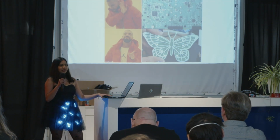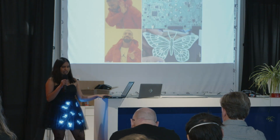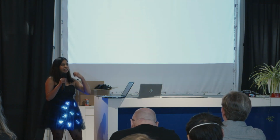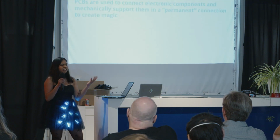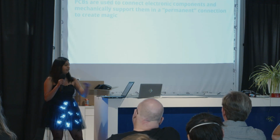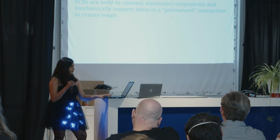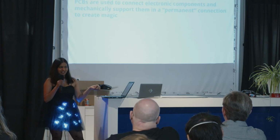So I started thinking about how I can leverage this to get more people interested in engineering and PCB design, and this is kind of my method that I've formulated. Before everything, let's define what a PCB is. PCBs are a way to make electrical connections of all the electronic components, give mechanical support for these components to sit on, to make a somewhat permanent connection and create cool things with it. And I'd argue that making PCBs is as simple as making a sandwich.